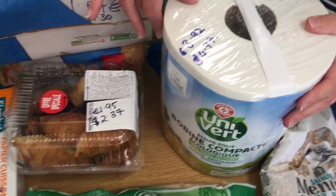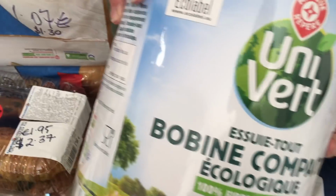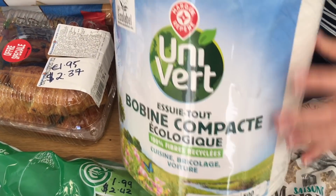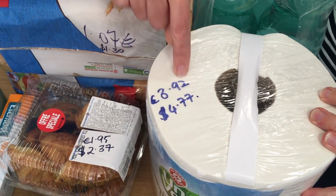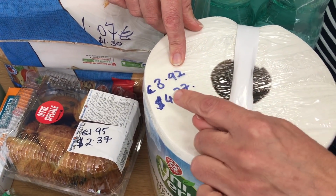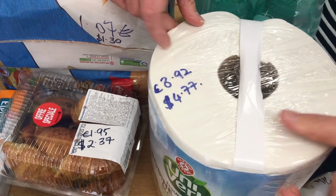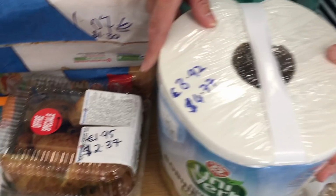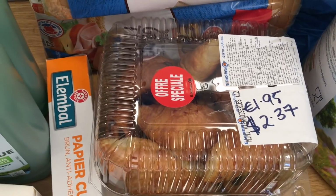I very seldom buy kitchen roll. They'll say one of these is equivalent of 10 regular ones, and that's €3.92 or $4.77. Very good for wiping dogs' dirty feet if a dog pees on the floor.